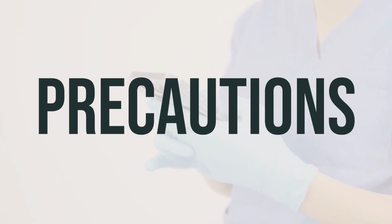If you are pregnant or planning to become pregnant, or if you are breastfeeding, make sure to discuss this with your doctor. It is important to use reliable forms of birth control during and after treatment with Eribulin, and to avoid breastfeeding while using this medication.